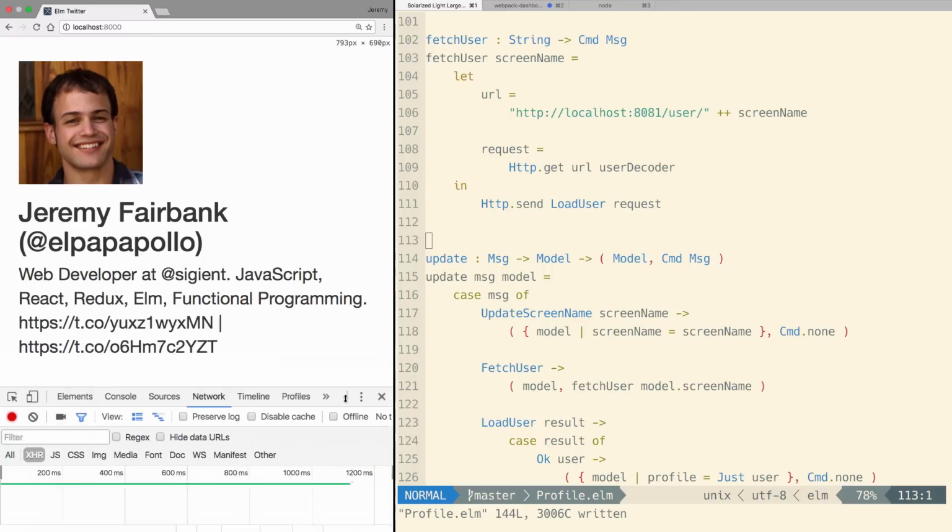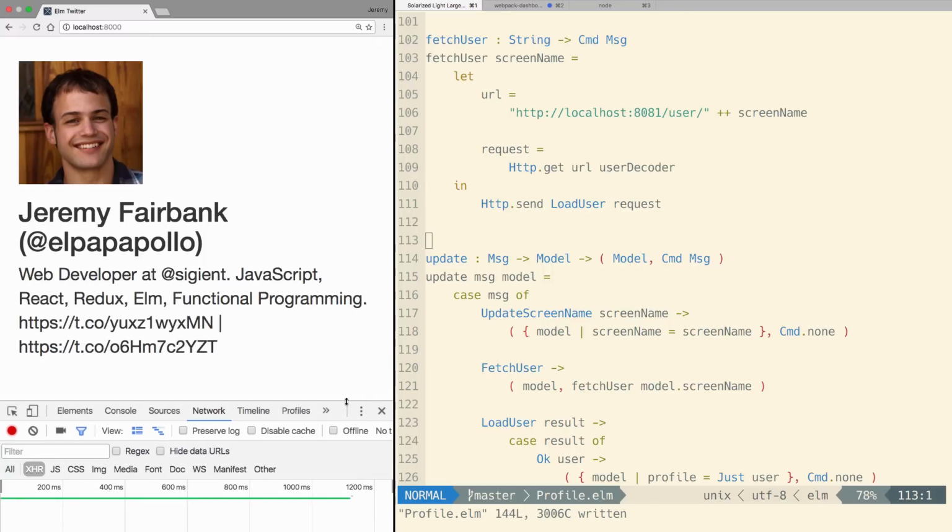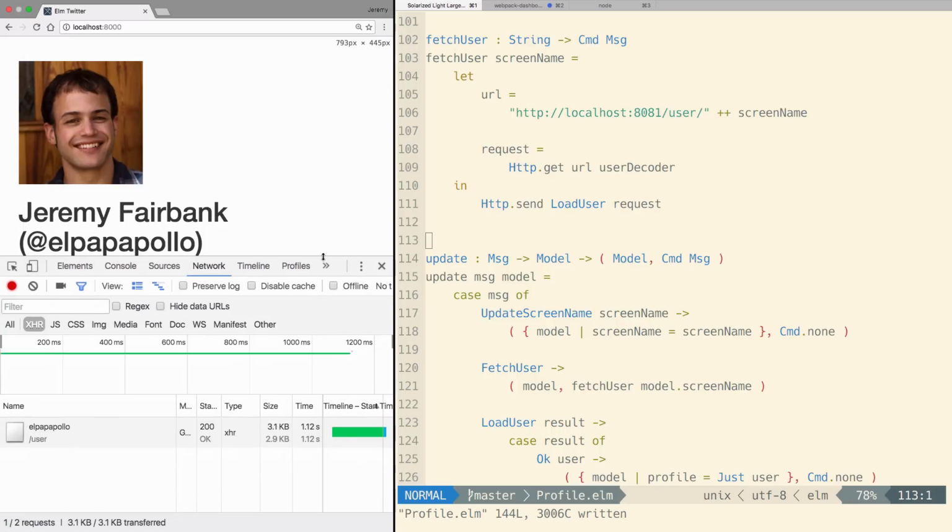So basically what we've done is we've written a bunch of pure functions that just describe our UI, describe how we want to fetch a user, and we've handed all that off to Elm, and it's done everything for us. And once it's loaded the user, it's given it back to us.